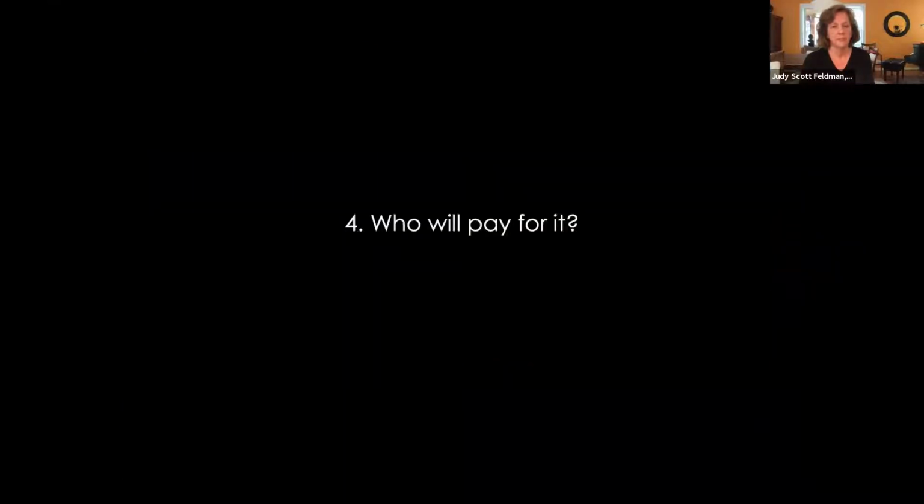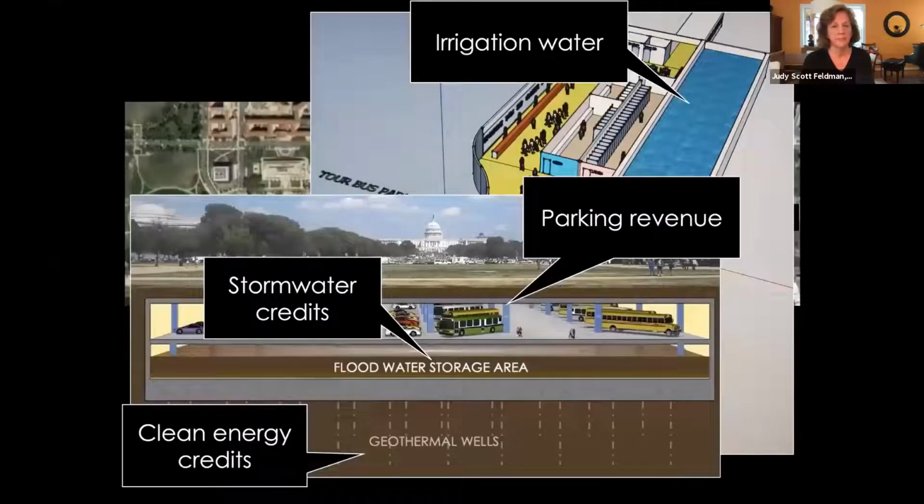Question 4. Who will pay for it? Without dedicated funds, it'll never happen. We are well aware of Congress's lack of attention to major infrastructure projects, and that the COVID-19 crisis has depleted financial reserves and may further reduce any interest in projects like the National Mall Underground. However, from the beginning, we believe that revenue generated from the various components, from stormwater credits, clean energy credits, sale of irrigation water, and parking revenue, could stimulate creative financing opportunities, including philanthropic monies.